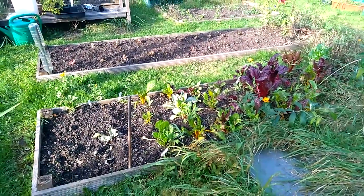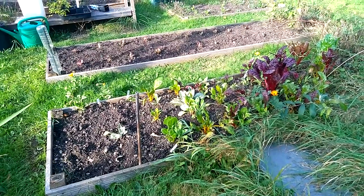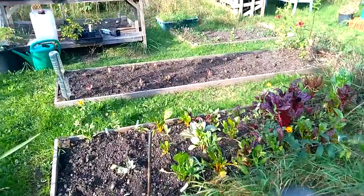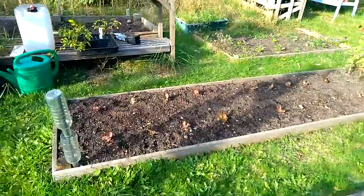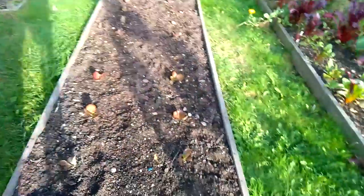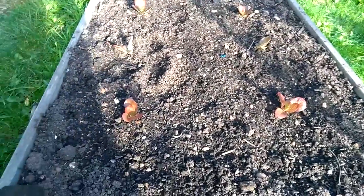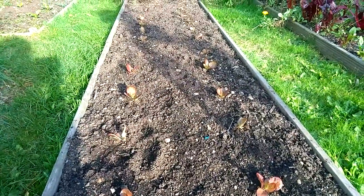This bed is just, nutritionally, it seems to be fine, but things just don't seem to get away in it. Whilst that bed, which we sowed with lettuce a week ago, or at the beginning of this week, the lettuce all seems sort of quite happy. Yeah, so I'm pleased about that.